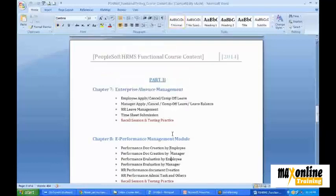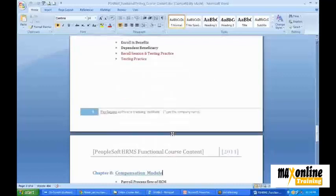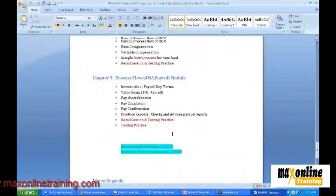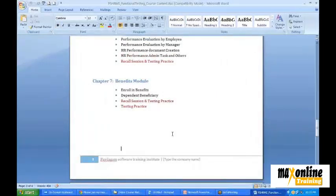What are the things we are going to discuss? Then the benefits module, so enroll in benefits, dependent beneficiary. Only these two things we are going to see in benefits. After creating the enrollment, we can check the benefit summary page, some dependent beneficiary information and claims, and we can check the claim status also. Next, compensation module. One second. My question is, what about the benefits module? You told me you're going to teach how to enroll in benefits and how to check the benefit summary, right? So you're not going to teach compliance rules or how to set up the plan.